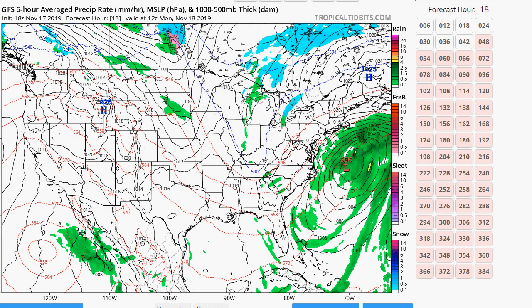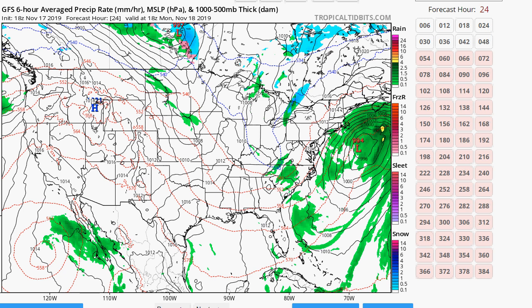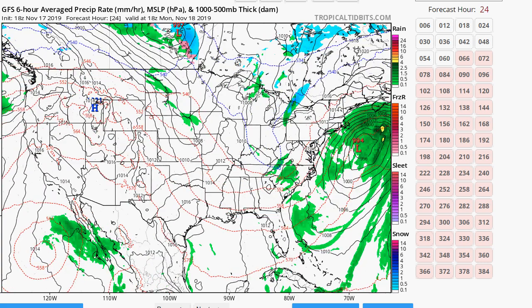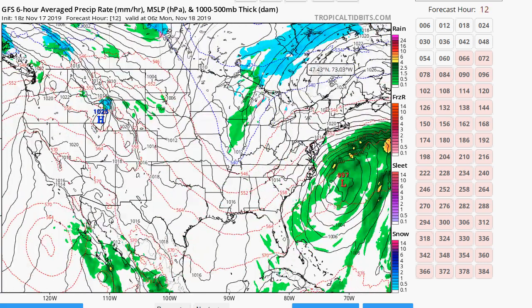And you can see here it stays offshore. And the worst of the rain also stays offshore. We're very fortunate again for that track for us that we had this high right here to suppress this storm from coming up the coast. And luckily the high was in the right spot to do that.